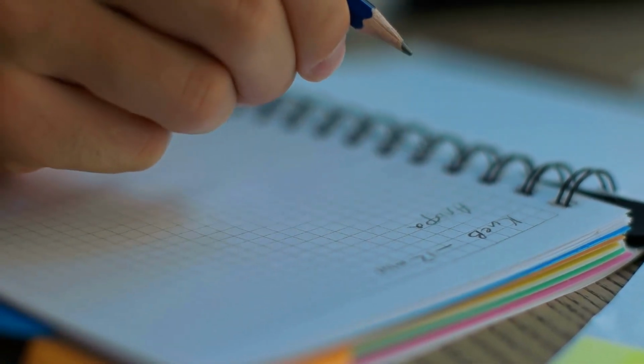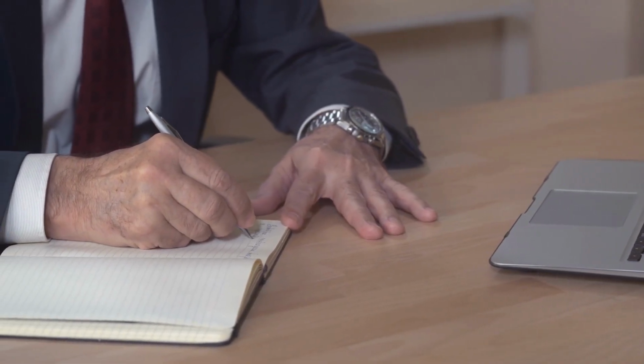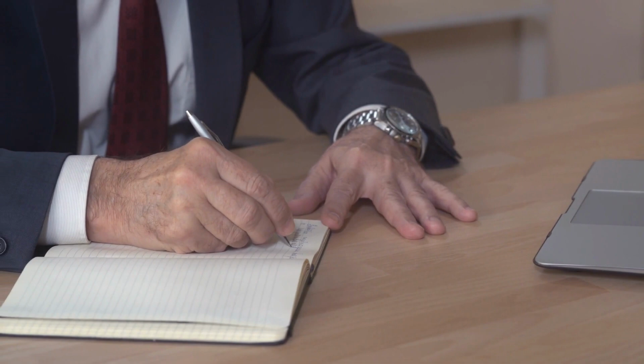But make sure you take the time to think about your content and create a list of the content you'll need for your website. If you do that now, you're already ahead of the game. So that's it for today.